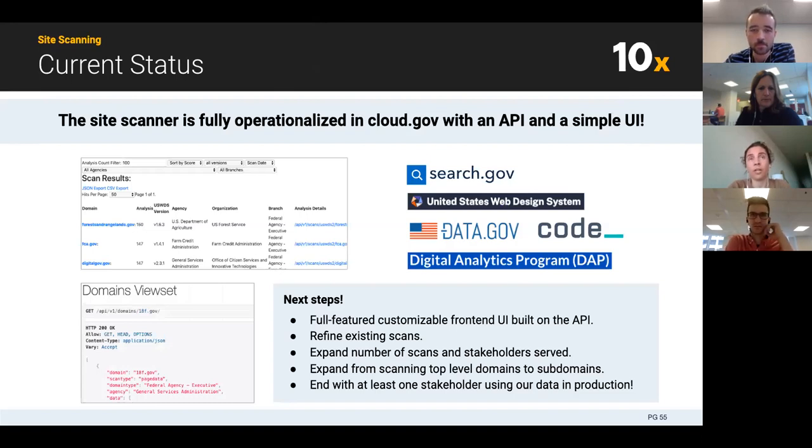Another thing we're trying to work on right now is refining the existing scans we have. For example, say that you want to check that a particular site in a federal domain is up and running. We have a scan that will very quickly and easily do that, so that someone, say a federal webmaster, can go through and look at the scan results and very quickly look across all domains and see, yes, these particular ones are being checked and they are up and running. So that's an example of the kind of thing you can do.